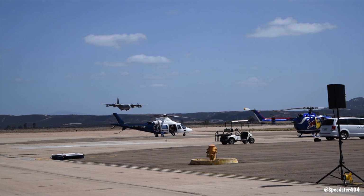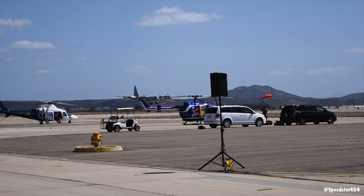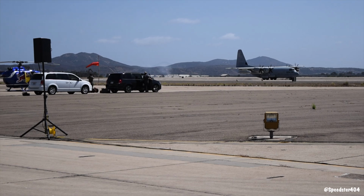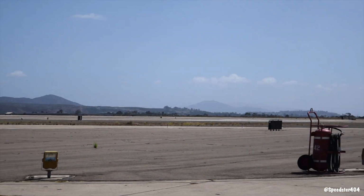Rob Ryder, I don't know about you, but the C-130's down, but we still have 2 F-35s up there in the air. I don't know if we have the gas or not to do this, but let's just see. Miramar, you want to see this F-35?